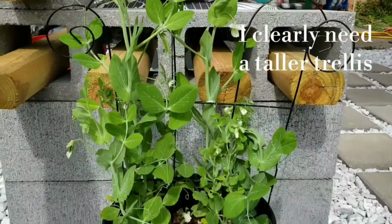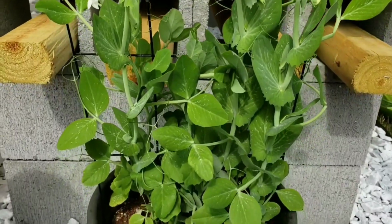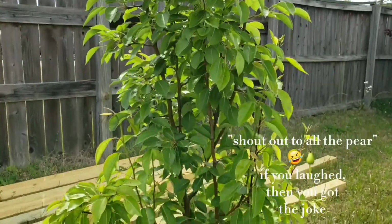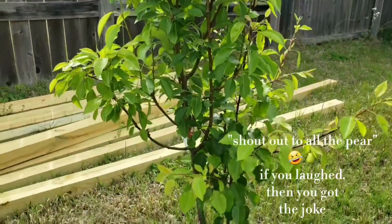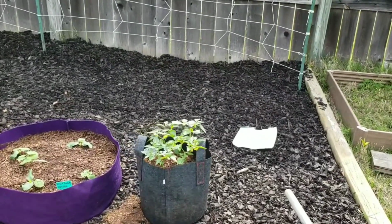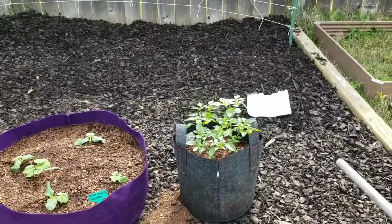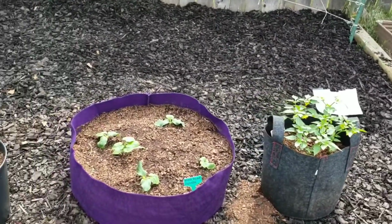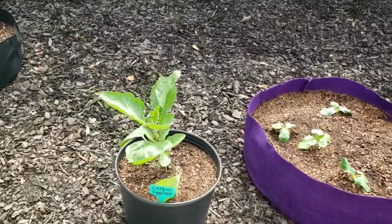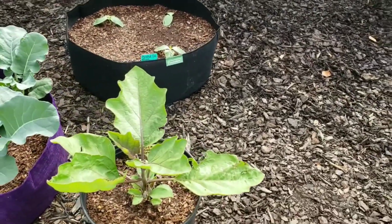Peas right here. I have some more peas right here. It's the pear tree. I have to put the rest of my beds over here. So this is incomplete, but there's my green tomatillos. There's some Black Beauty zucchini. Here's a Casper eggplant. Black Beauty eggplant.